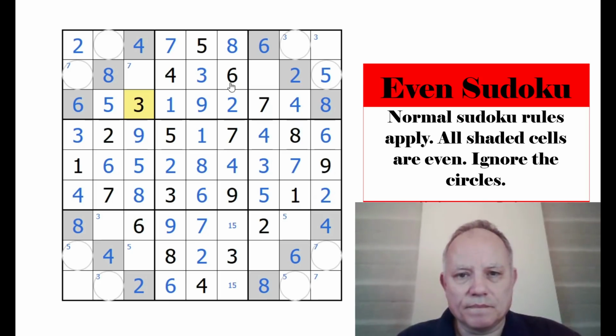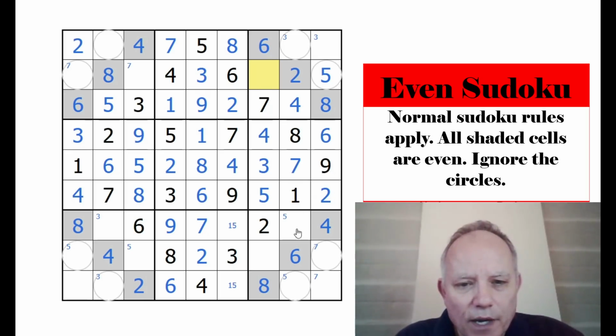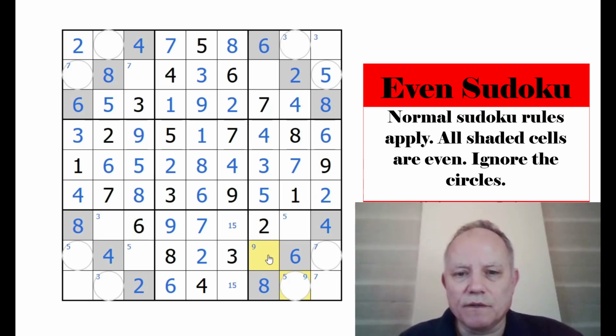Oh, it's interesting now. I mean, this might be one of those rare puzzles where there is a bit of a sting right in the tail. 9 is in one of those 2. 4, 8, 2, 3, 6.